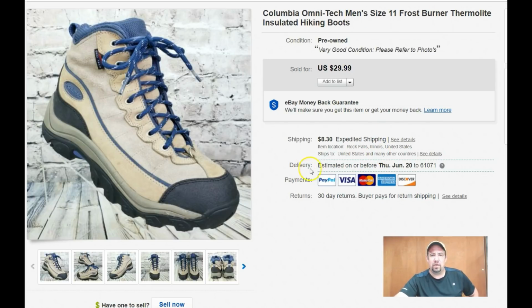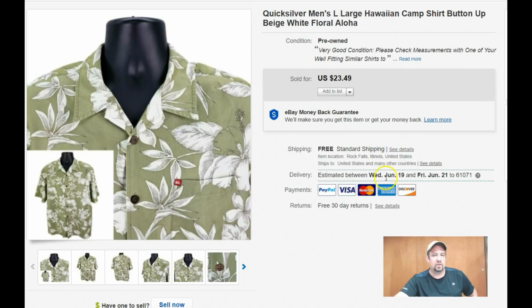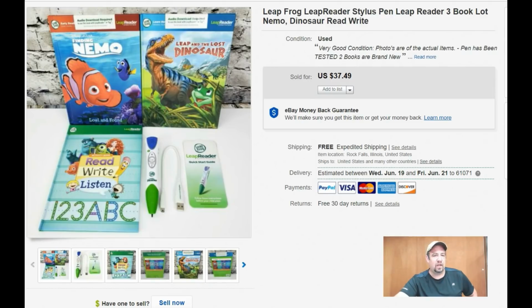These are a pair of LL Bean boots. I think I had these in a garage sale haul video here in the last couple of weeks. Picked these up for I think around $2, and they sold for $30 plus buyer paid shipping. So that was a real quick flip. It's a Quicksilver men's Hawaiian shirt. It's a brand I don't find a lot of, but this time of year Quicksilver does pretty decent. $23.49 out of that.